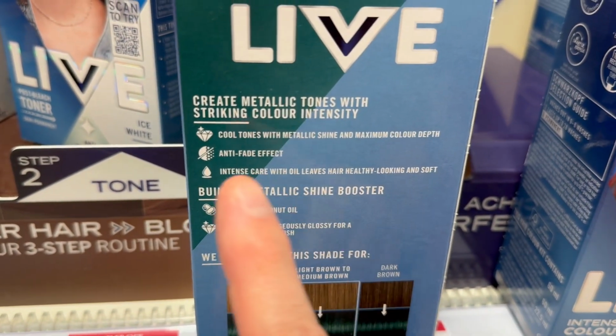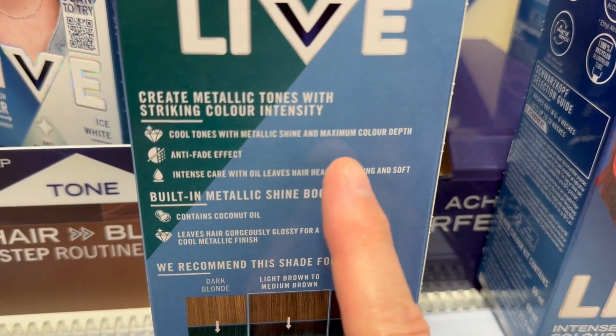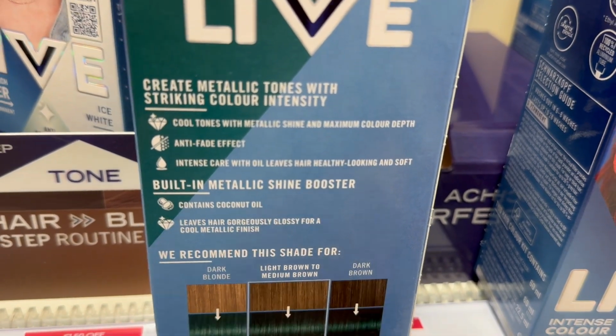What else have we got on the back of here? Anti-fade effect, well that's good. Cool tones with metallic shine and maximum colour depth. So I'm guessing it's a very pigmented colour. She's got coconut oil in, I mean that's by the by.